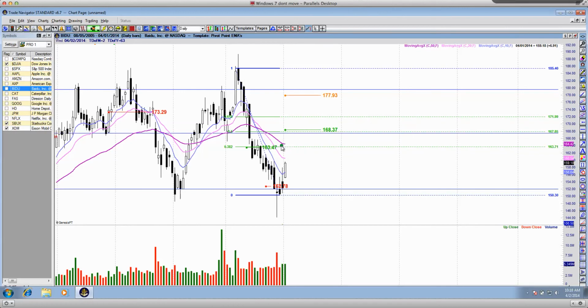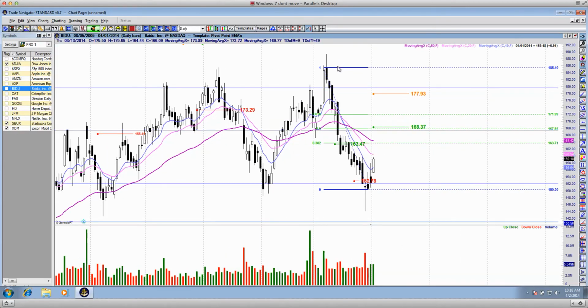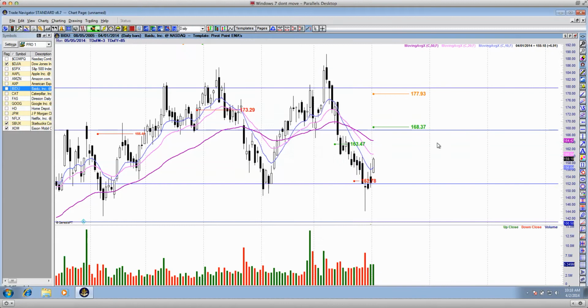So that coincides also with the 50 exponential. So what's really going to happen on BIDU is that we're going to rally up to around this level here, and then you can expect a sell-off back down to support. So although it looks technically bullish at the moment, it's not something that you want to be jumping into, because there are going to be a lot of short sellers hanging out right about this resistance level, about $168 a share.